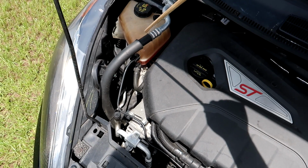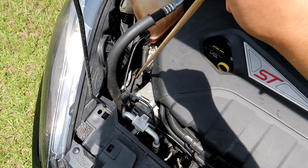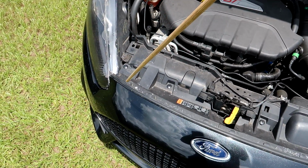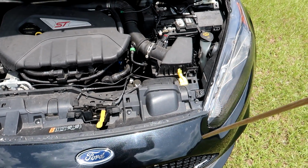Right here is our coolant overflow tank. Underneath it is our motor mount, and our motor mount bolts directly down here to our frame rail. This runs the length of the car, and your front core support, which is behind the bumper, bolts to both sides of your frame rail.